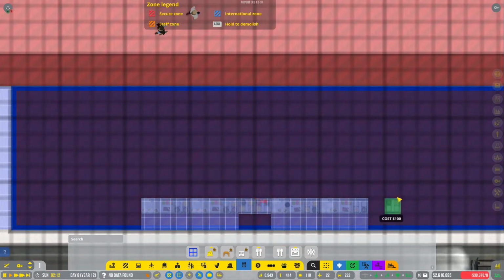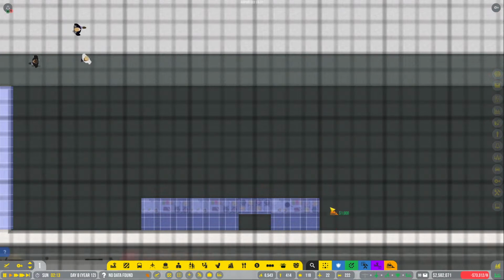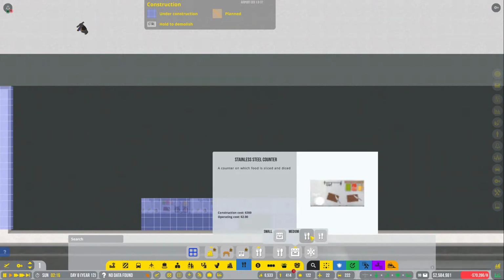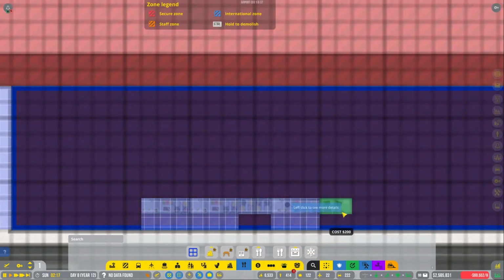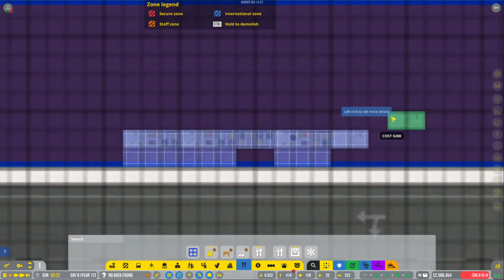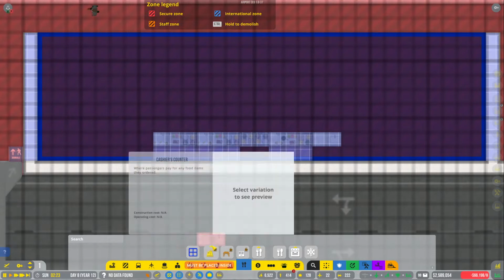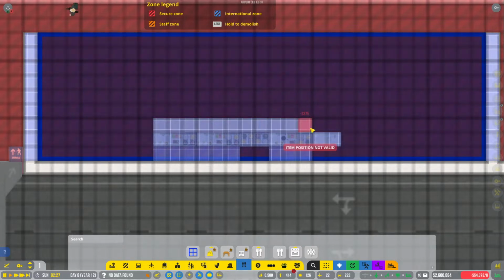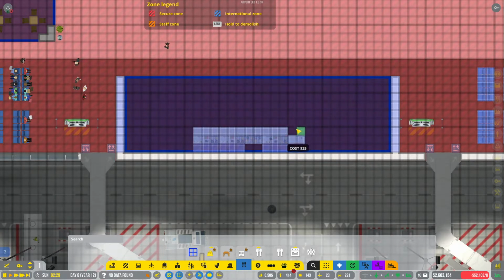Let's do that and that. You know what? We're going to actually take one of those out. We're going to go with just three. We're going to make this a little bit offset because I kind of want to get the sink in here. That's not the sink. That's a sink. I want to do a food counter across. Actually, take that out.